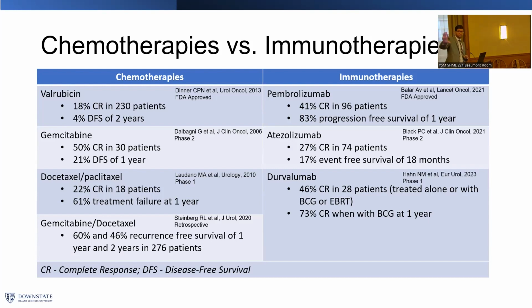So I presented a bunch of data over here, and let's try to make some sense of it by first looking at some of the CR rates that are available to us. And we can see that amongst the chemotherapies, gemcitabine seems to have the highest CR, and amongst the immunotherapies so far, durvalumab seems to have the highest CR.